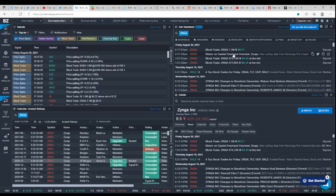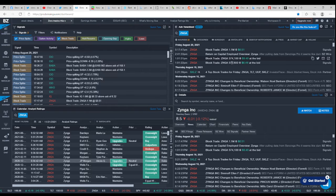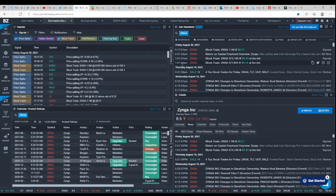At the bid. And then we have another one after close at 5:17, and it's for 1 million shares. So that's over 2 million shares traded from 1 p.m. to after hours at 5:17 p.m. 2 big block buys. People saw that it went up over that green 50-day EMA line, retested it and bounced. Now they want a part of it. But guys, wait, there is more.